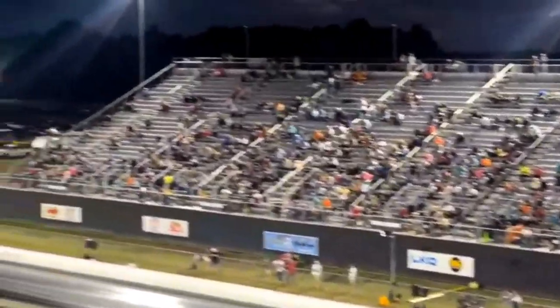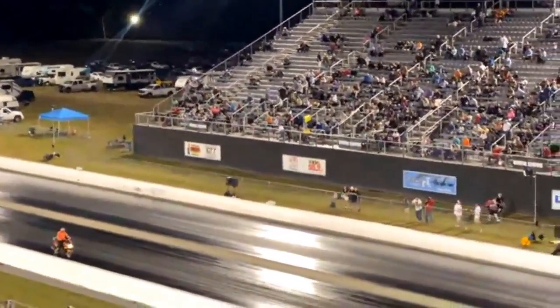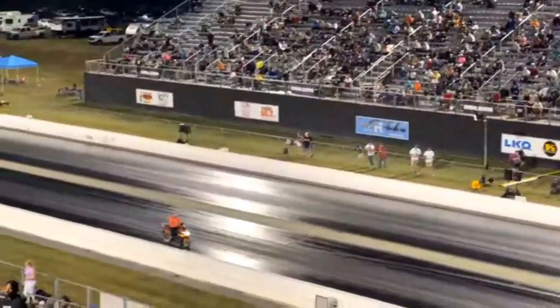Once again, we're going to relocate over in that corner right there for the second round. Get you another 150, 200 feet closer to the finish line. Maybe we can get a little bit better picture so we can see what's going on down there.